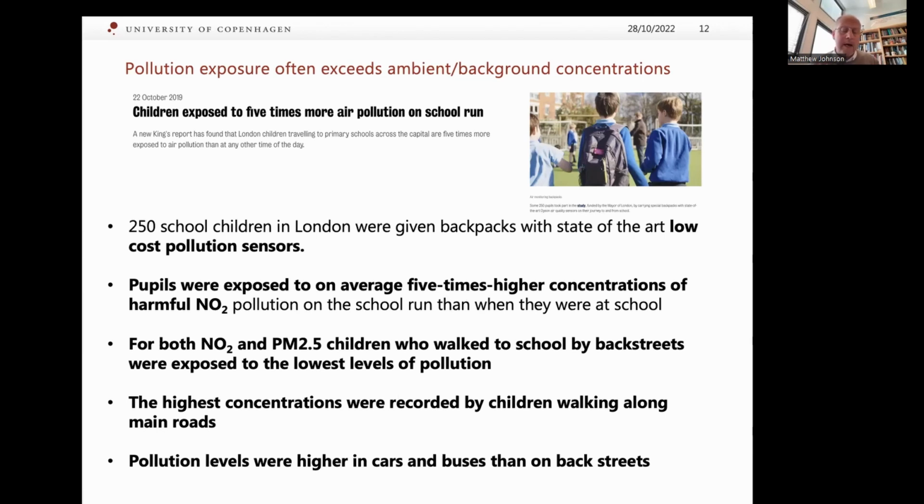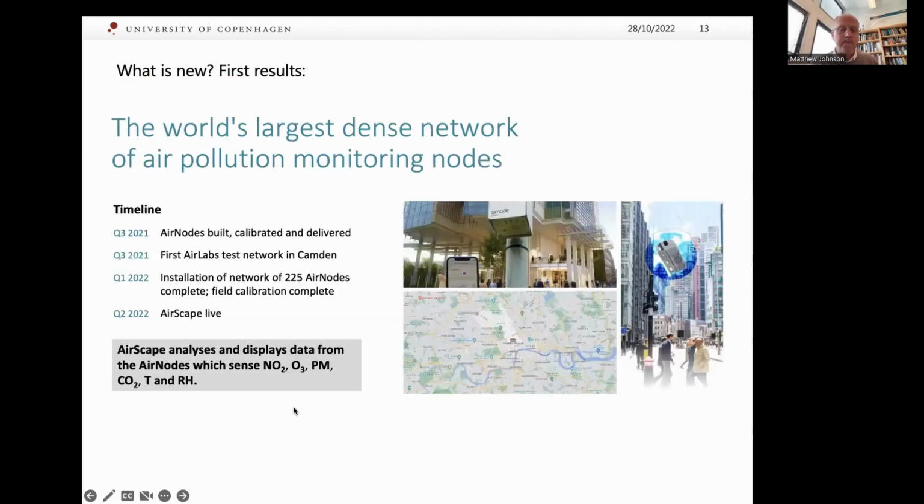And if you have a monitoring station on the top of a building, like we have here, that doesn't tell you what the pollution level is at the side of the street, where you might be spending a lot more of your time, or inside of a building, where you also might be spending a lot more of your time. So we see a role for the low-cost sensors in helping to characterize a lot of these detailed environments.